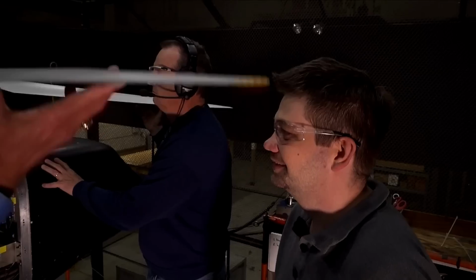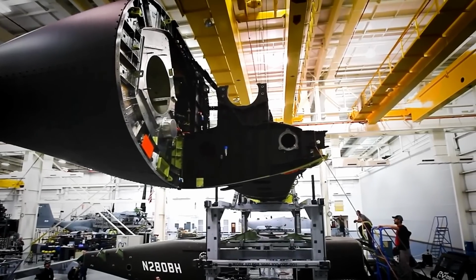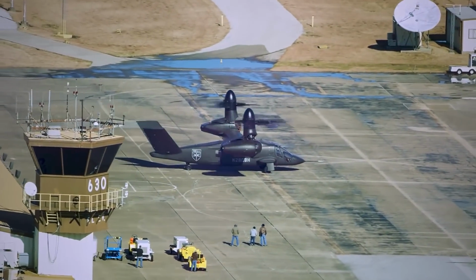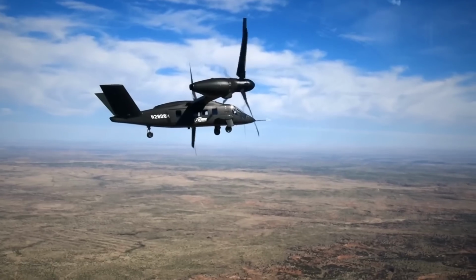Bell then announced that it would partner with other agencies to develop weapons, sensors, avionics, and other technologies for its design. Soon, Bell's subcontractor, Spirit Aerosystems, announced that it began assembling the prototype's fuselage, which was delivered in September of 2015. The Valor flew for the first time in 2017 with outstanding results.